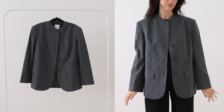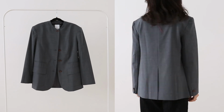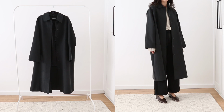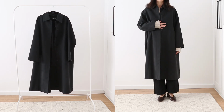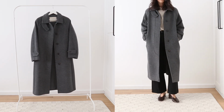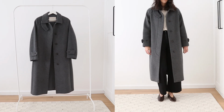And then we also have a slightly fancier jacket. I went with a blazer here and I just love the collarless design and also the placement of the buttons as well. I have two longer length coats, both in similar silhouettes. This car coat is more of a lighter fabrication and perfect for the transitional season. And then finally we have this really thick wool coat in a dark grey. This is a neutral that goes with everything, and again I think it's just a really easy piece to style.